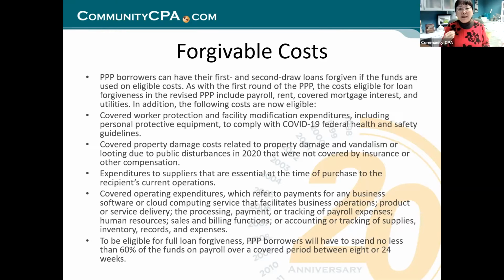So when they say covered, my understanding of that word is that the company covered it, the employer paid for worker protection. So for example, if you are making all of the employees spend their own money to buy face masks, then you cannot deduct face masks, right? So you must be paying for it in order to deduct. So that would include, and here it says, personal protective equipment and also the modification expenditures.